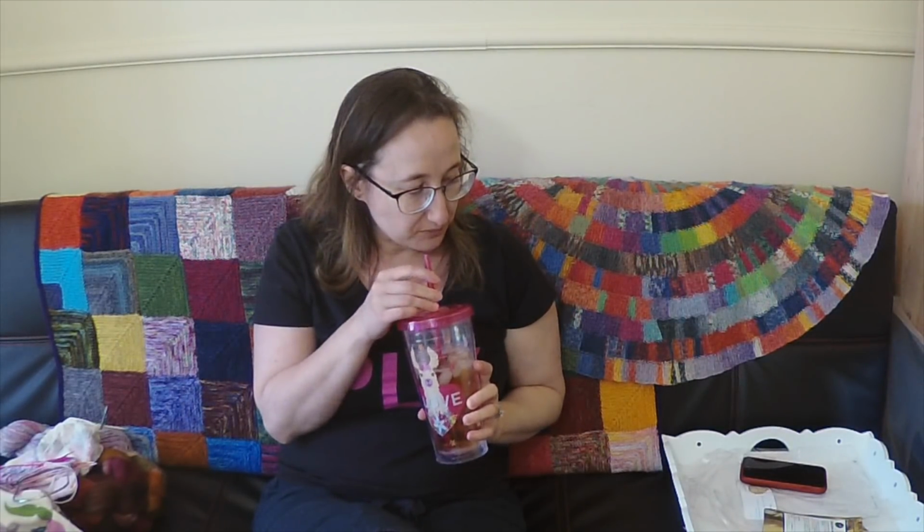So I just brewed that in my iced tea pitcher, and I am drinking it in my Llama Love cup, which I got when I was in Chicago at the dollar store. Ooh, that is nice. That's very nice. I looked for some fruit to combine with it, but I didn't find anything that I really wanted to, so it's just straight black tea this week. But that is delicious. So let's get started.